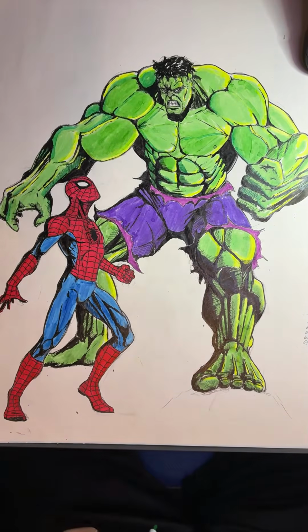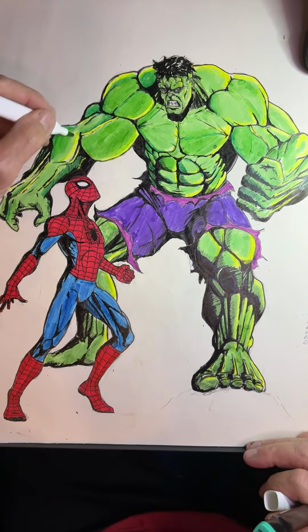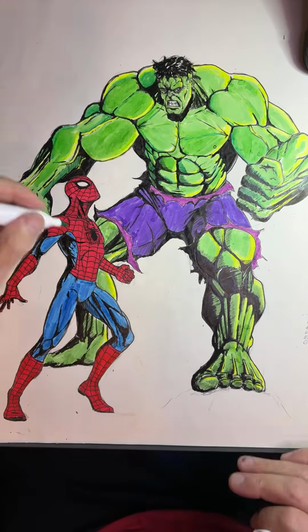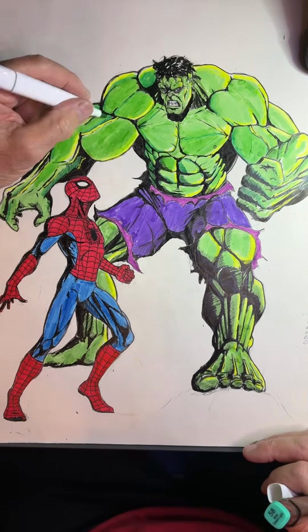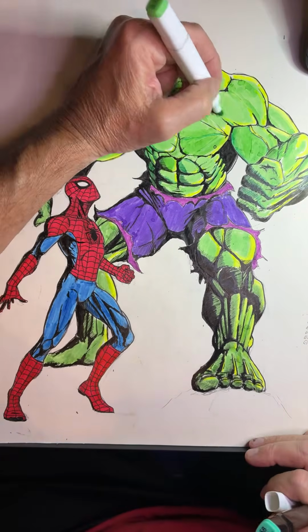And I'm learning some better techniques with some of these different markers right as we speak, as I'm trying to get these blended a little bit better. So we still got some tones we can go down with this Hulk.